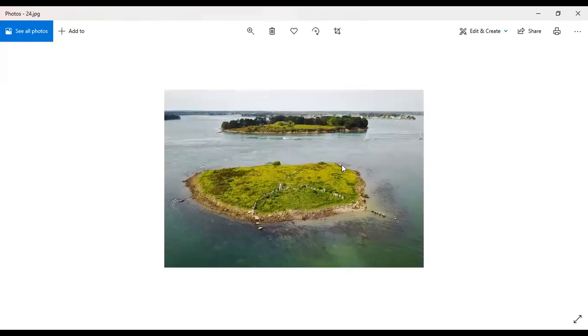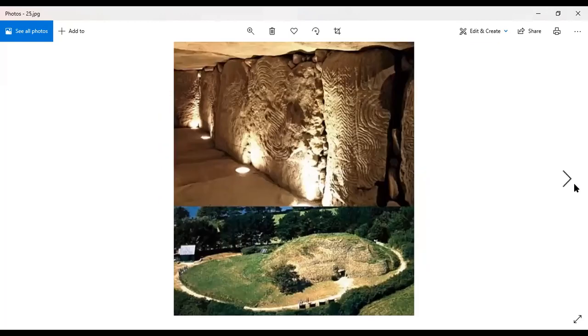So again, a close relationship with this wonderful stone circle, which would probably have been later in date than the wonderful chamber that you're looking at in the distance. And look at that, the wonderful marvels. So let's give you a little bit more information.